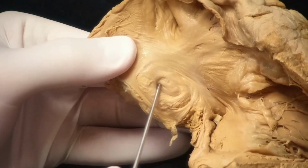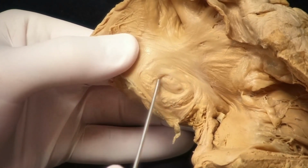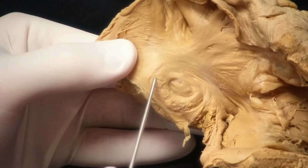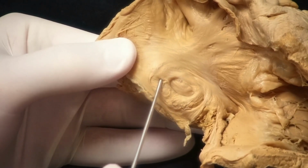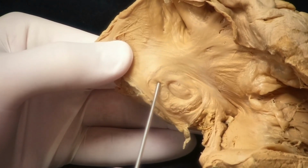Ideally, you want to be going posteriorly again. It's only a few millimeters before the anterior rim. But if you want to go posteriorly, you should try and remain within the oval fossa. If, of course, you're within this posterior rim, then you're within the infolding between the atrial walls, and perforation here will lead outside the heart into pericardial space.